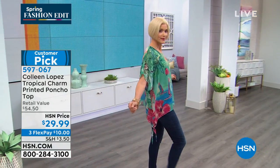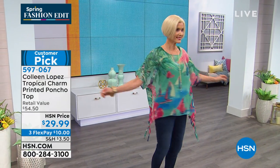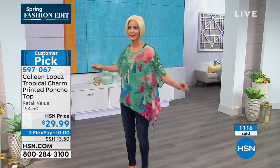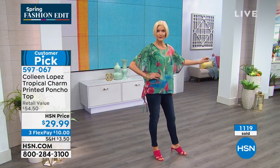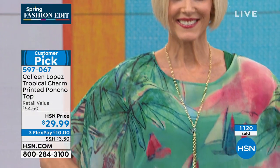It's loose and free, and yet you can see how it drapes so nicely on the body, so it really does flatter. And you can see Carol's shape underneath. You know what I mean? So you still have great coverage and nothing's clingy, but you don't lose your shape in this.